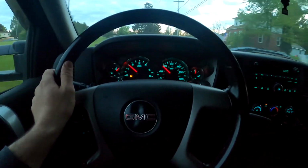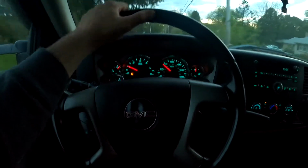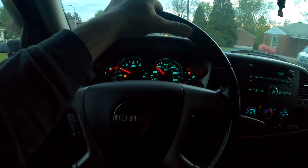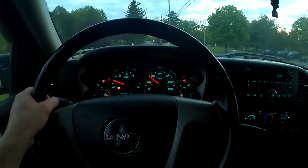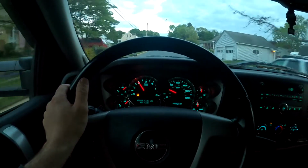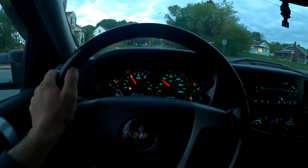So before, the check engine light was typically coming on, or the code was at least pending, within about 2 key cycles. This is the first time I've taken it out on the road. I'm about a half mile in so far. I'll drive it around for a little while and then hook the scan tool back up and see if that code's pending.